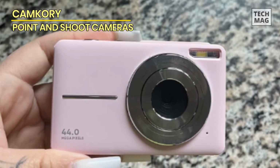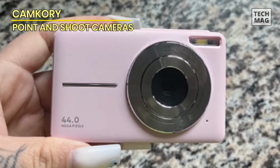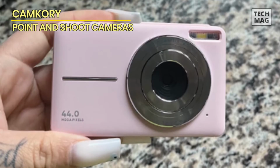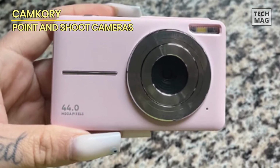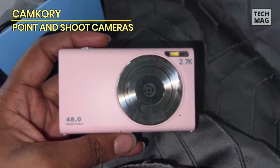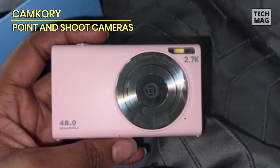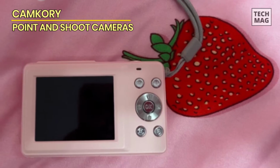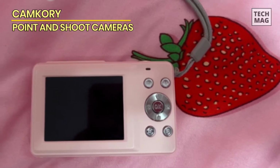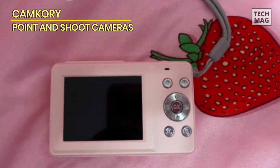The tactile pleasure of its controls is matched only by its robust build quality. Every button press and dial turn resonates with a sense of purpose and precision, reminding you that you're in command of a tool that's designed to excel in every environment. Whether you're capturing the energy of an urban metropolis or the tranquility of remote wilderness, the KAMKORY camera remains steadfast, delivering results that mirror your artistic intent.